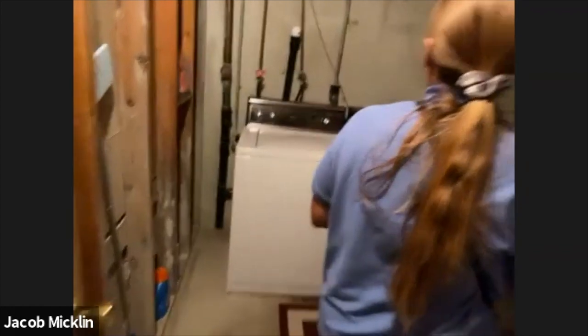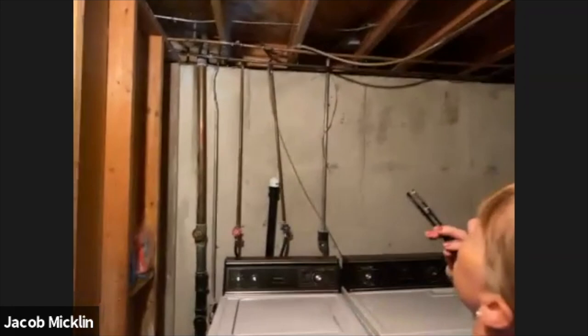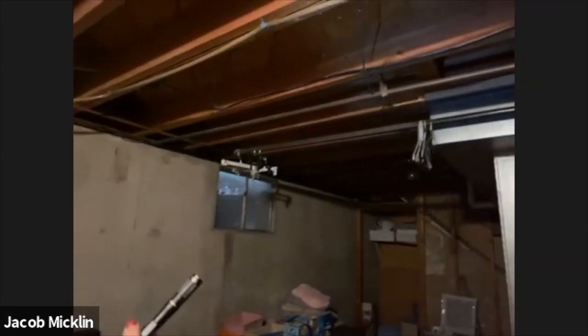Oh, lots to see in here. I love looking at the utility room because you can look in the ceiling and see the floor and look at the joists. So beautiful, they're old.